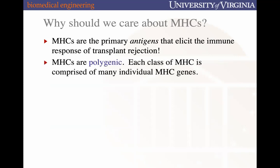And so MHC proteins are polygenic, which means that they are derived from multiple genes that are at play, helping to define what the MHC protein is here.